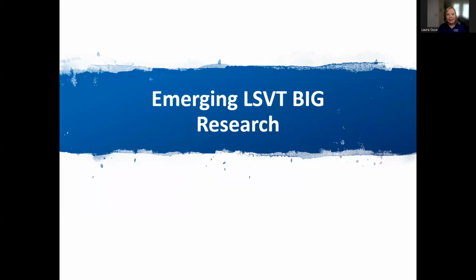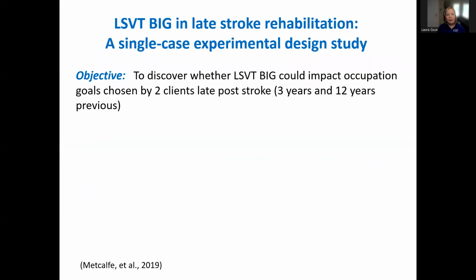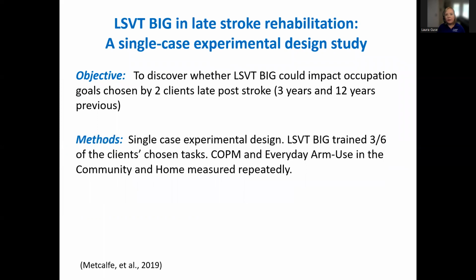So lastly, let's look at some highlights of emerging research on use of LSVT BIG in non-Parkinson's disorders. One of the first studies that came out was a case study on two clients who had a stroke, one 3 years prior and one 12 years prior. And they wanted to see if LSVT BIG could impact their occupational performance goals. So this was a single case experimental design. LSVT BIG trained 3 out of 6 of the client's chosen tasks.